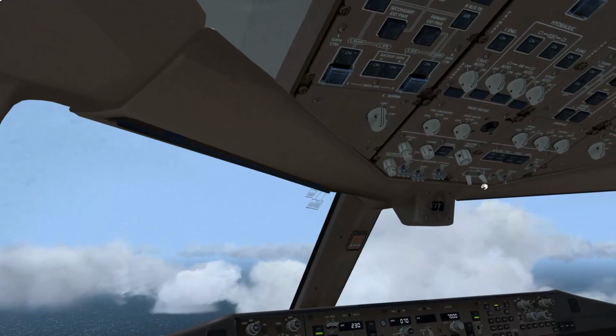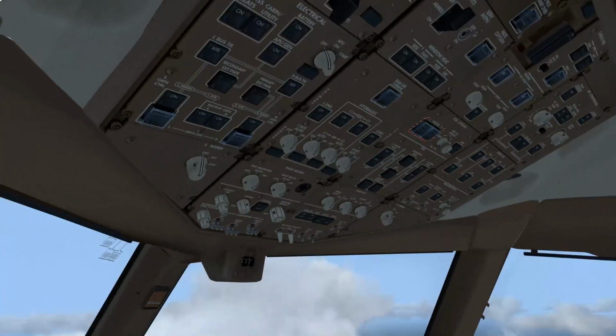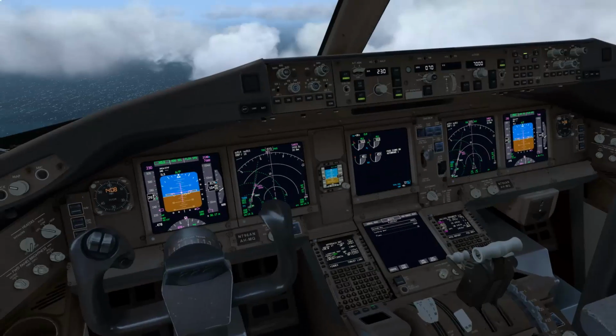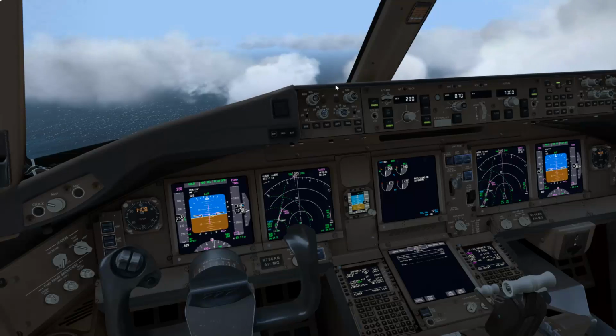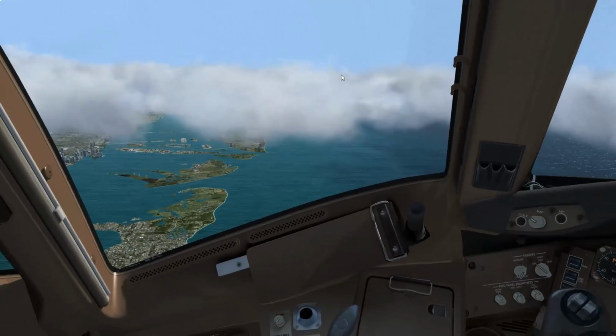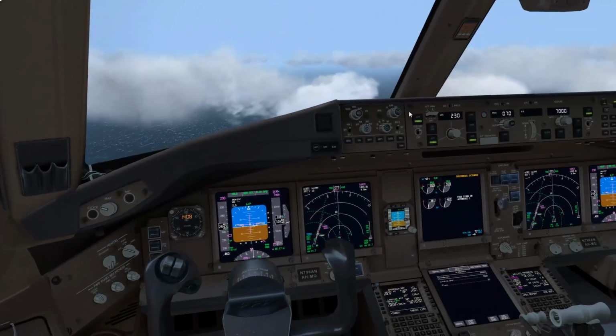10,000 feet, the required lights can come on. Seatbelt signs, give the cabin crew a quick ding, let them know that we're on the approach. The lights are as required, that's perfect, that's all we really need at the moment. Ignore that, that's just informing us that the speed brake is extended, which obviously we fully are aware that it is.